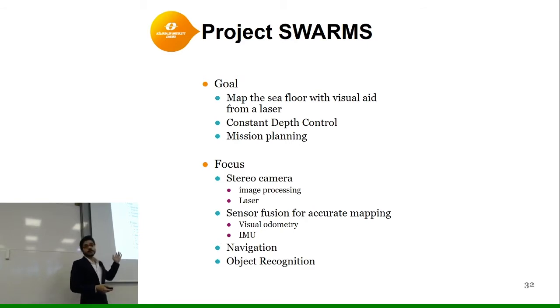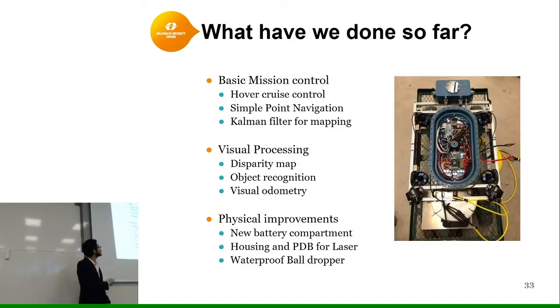And what did we focus on? We focused a bit on the stereo camera, so we wanted the image processing and to combine that with the laser. And we also wanted to have sensor fusion, so we could have an accurate map. And what we had to work with was an IMU, which is for the acceleration and gyros, and the visual odometry, so we actually had some form of reference for where we were in the real world. We also wanted navigation and object recognition, which was for the competition more or less.